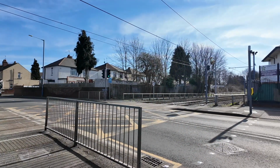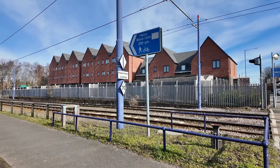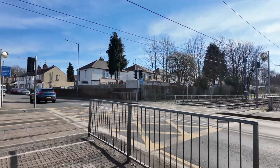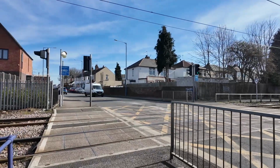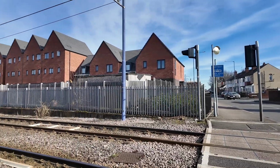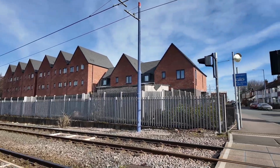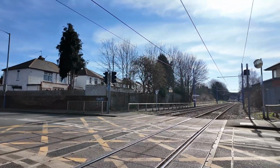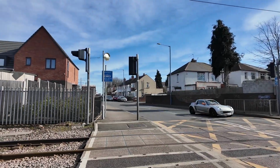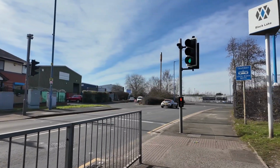So this is where I am today, just near the Black Lake tram stop, just off New Swan Lane. And if I just show you the tram lines. They are going that way. We'll take you all the way towards Wolverhampton, and down that way we'll take you all the way into Birmingham. Up ahead is Black Lake, and if we just pan round, we're going down New Swan Lane.